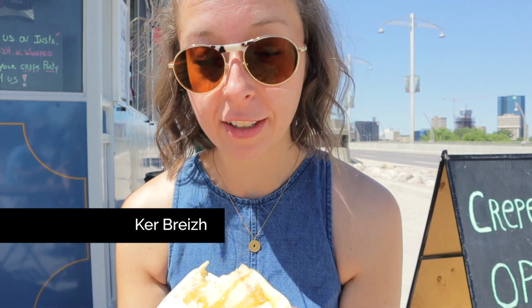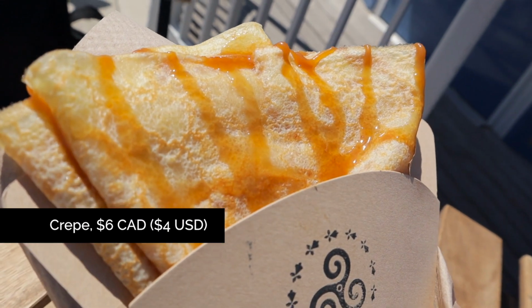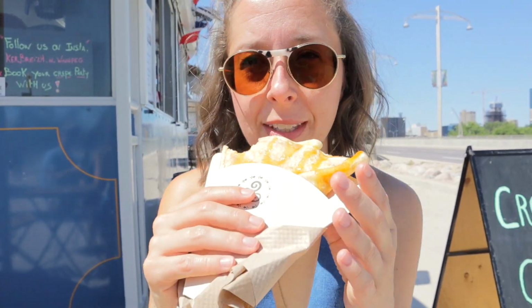Yeah, it's super easy. There's lots of cute places to bike around the Forks, and it was such a nice little ride over the bridge. The bridge is beautiful. It's the most perfect date so far, so highly recommend doing the bike thing if you can when you're at the Forks. So we got the salted caramel crepe. The salted caramel is really, really good, but it's not crazy. Some salted caramel is too sweet. This is perfect.